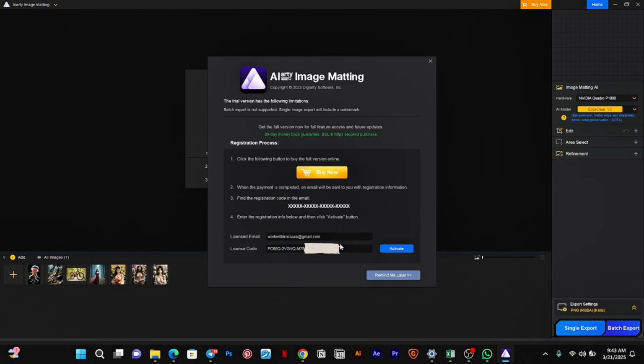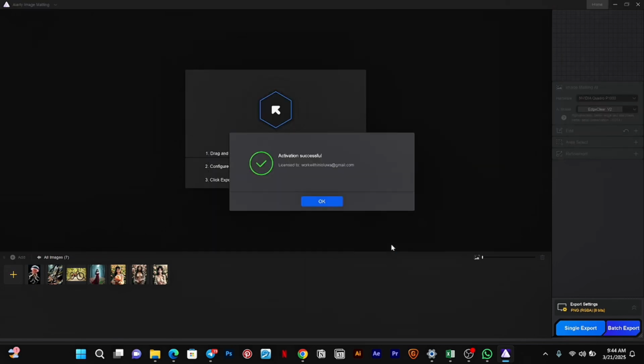Now if the free version is what you want to access, you already know how to get the code. So all you need is just the code and then your licensed email, the email you used to request for the code, and then let's click on activate. All right, so it is activating already, and so it said activation successful. So I'll just click on OK, right?